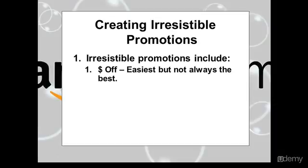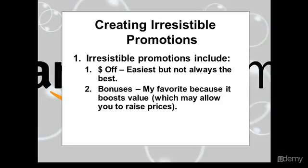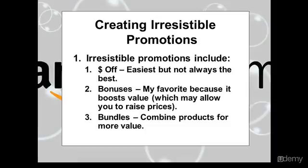I tend to go the other route, which is bonuses. I like adding bonuses because it automatically boosts the value in the mind of your customer, which means that you can either sell it easier with the price that you have or increase the price and they will still buy it because they see the value because of all the bonuses that you added. Another way of creating irresistible promotions is by bundling. In other words, combining products for more value, like multiple products with yours and a competitor's, complementary products with a competitor's product with yours together in a package. Then putting a price tag on it, and people are more motivated to buy because they feel like they're getting a great deal.